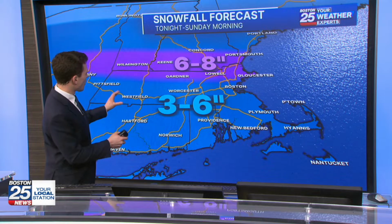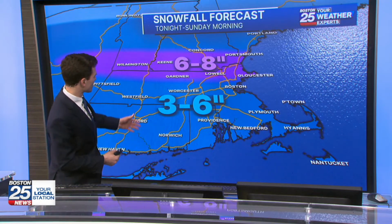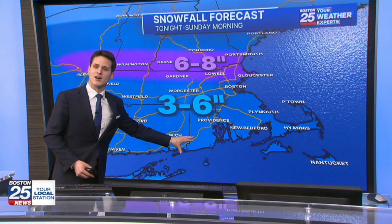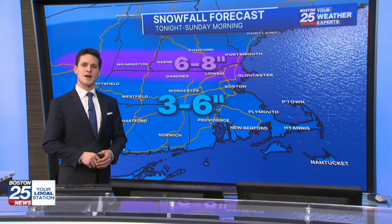But here we are, lower end amounts compared to some of the other forecasts you may be seeing out there, closer to 4 to 6 inches, some areas as little as 3 if you're really closer to the coastline down south there, and then 6 to 8 along the Massachusetts-New Hampshire border.